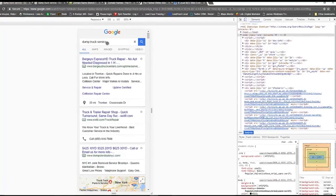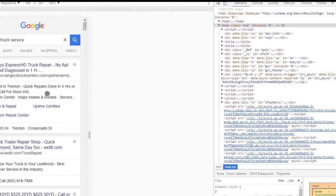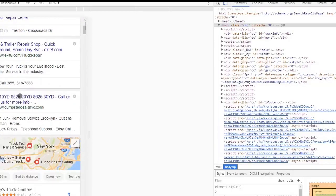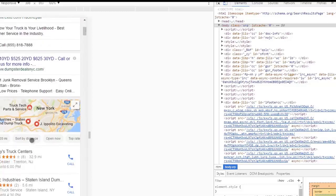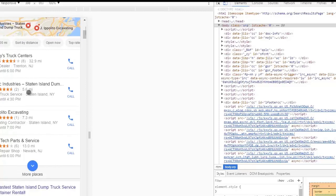If you type in dump truck service and you do a search, these are the pay-per-click ads up on top here. Here's the map section. Google has implemented pay-per-click in the maps section also, so you'll notice that somebody who's not in our local area, we're in Staten Island, New York, somebody in Trenton, New Jersey bid for this keyword to be here. Okay, this is an ad. So the first one found is Faztech Industries, also on mobile.